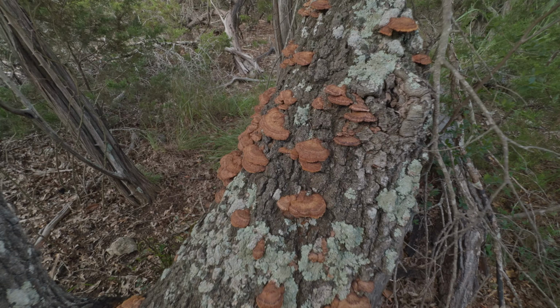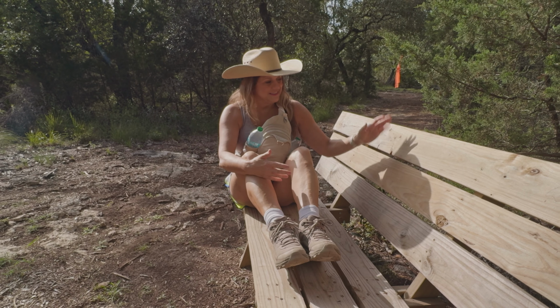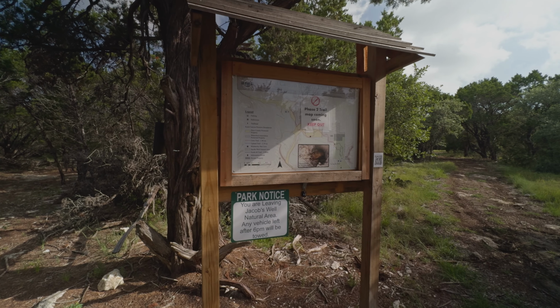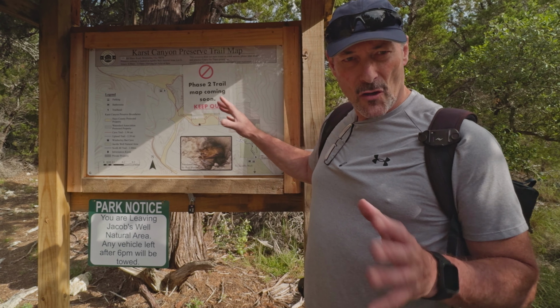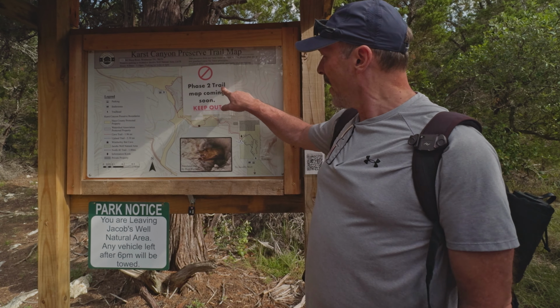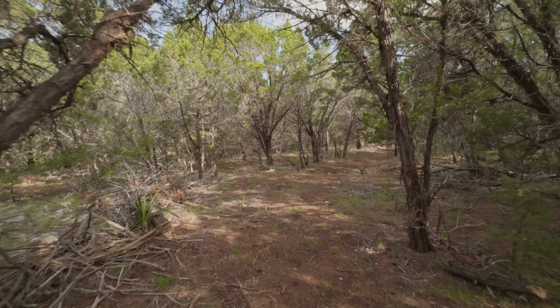With this new trail, there's a series of new picnic tables around the parking lot and also these lovely benches that they've put in to take a break along the trail. We're just about a quarter mile or so in on the cave trail. We also wanted to point out that of this new acquisition of 175 acres, they have plans to develop a phase 2. So there should be more trails coming in the next year or two.